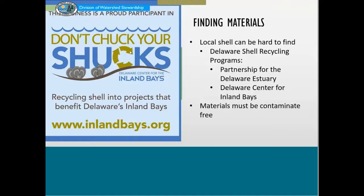and cure them and get them ready to be used in projects such as living shorelines. And then the other one that, depending on where you're located, could be hard to find is fill, the appropriate fill for the area. So you just need to do your research, figure out what works for your area, what is local. The more local you can get it, the better it is for the habitat around you.